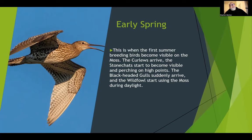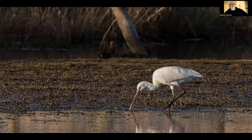I don't think this is actually quite usual. Lots of people who work with curlews don't seem to have heard them pairing not that long. They seem to be taking up territories out on the moss. We had a spoonbill a few years ago. You get excited at things like this.